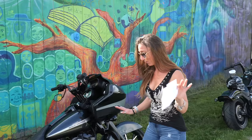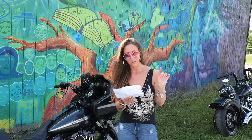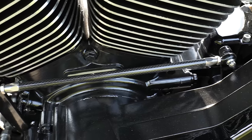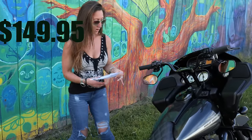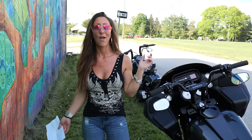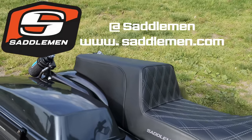$119.95. Okay. Crazy. But you're also paying for the name, right? You're paying for quality, the name, American made. Exactly. Then we also have the Trask shift linkage. The carbon shift linkage was over there on this side. Yeah, I remember us doing that. $149.95 for carbon fiber.